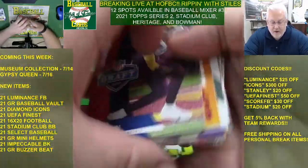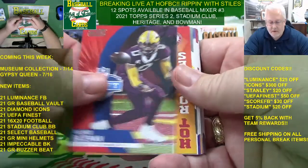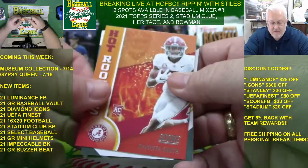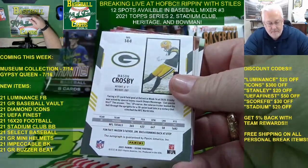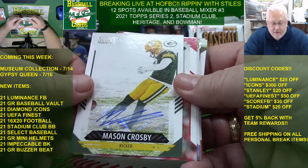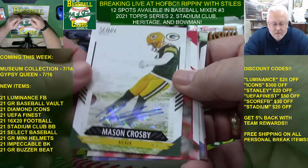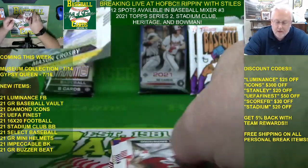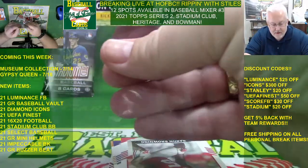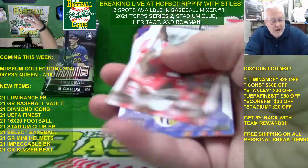NFL draft card. Now we're getting to the meat. Okay, Rashod Bateman. Hot rookies. Devonta Smith, that's not bad. And your autograph card is Mason Crosby in the snow. So it looks like a whiteout card. Not actually a whiteout card, but kicking in the snow makes things look rather washed out.